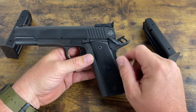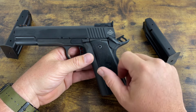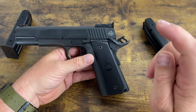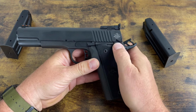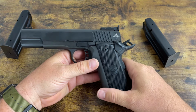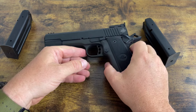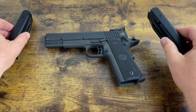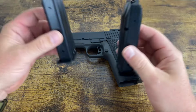But that irritated me, the feeling of that safety. And as soon as I said, well, I'm putting a Wilson Combat plunger tube spring in there, I did, and it fixed it. It's very, as you can hear, it's very positive. Now it's awesome. However, then it stopped locking back on the last round. So I'm like, what the heck is going on? So I started looking at the magazines, and I'm going to show you the two magazines. I purposely did not fix one to wait for this review.